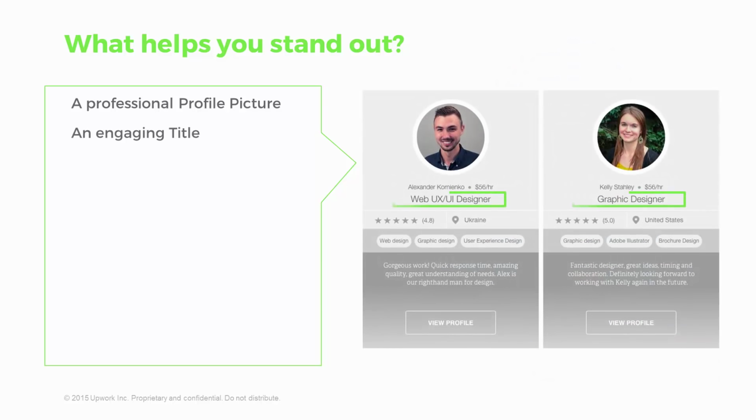The title should give clients a quick summary of what you do. Keep it short and sweet. Here are a couple of good examples. You have the web UX UI designer and graphic designer. Both are simple and to the point, yet they succinctly describe what the core skills are. They tell what services the freelancer offers. You see here that the first gentleman has web UX UI designer. He's actually bringing together two different skills or two different offerings into one title. Yet it's not overwhelming or too long.